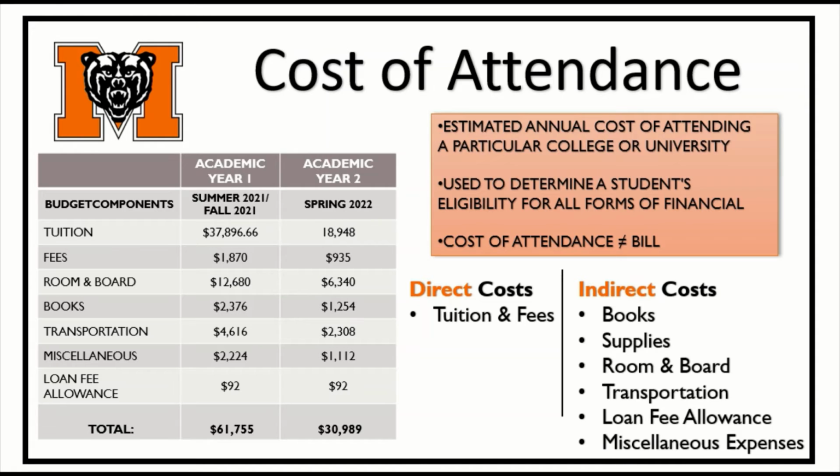If you need to apply for additional funds, review the cost of attendance for your program to determine how much more you may be eligible to receive. The cost of attendance is the estimated annual cost of attending a particular college or university. We use the cost of attendance to help us determine a student's eligibility for all forms of financial aid. The total of all awards cannot exceed the amount for cost of attendance.